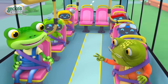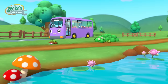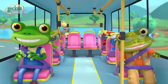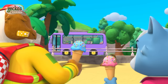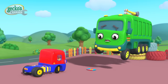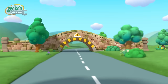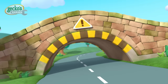A one, a two, a one, two, three, four. The wheels of Bobby go round and round, round and round, round and round. The wheels of Bobby go round and round all day long. The wheels of Bobby go up and down, up and down, up and down. The wheels of Bobby go up and down all day long. What next? The wheels of Bobby go under the bridge, under the bridge!